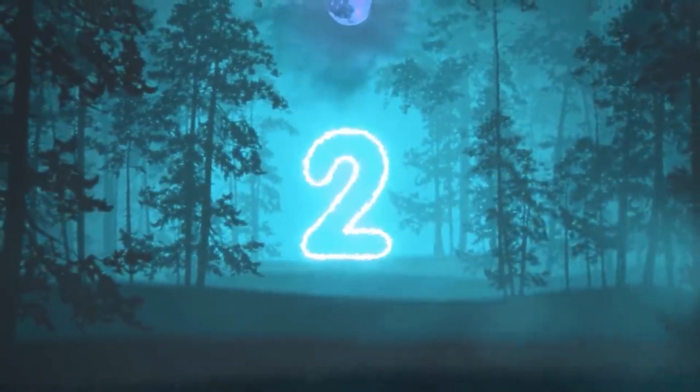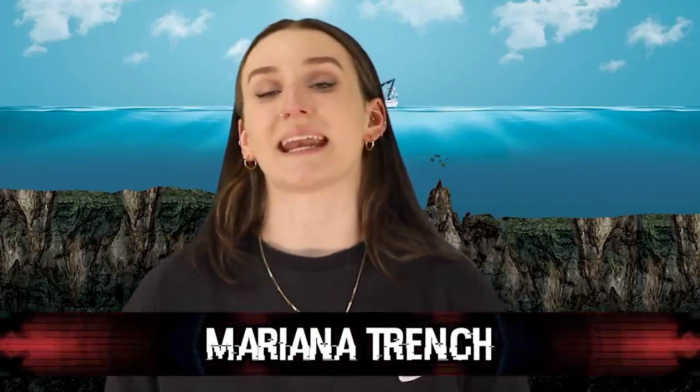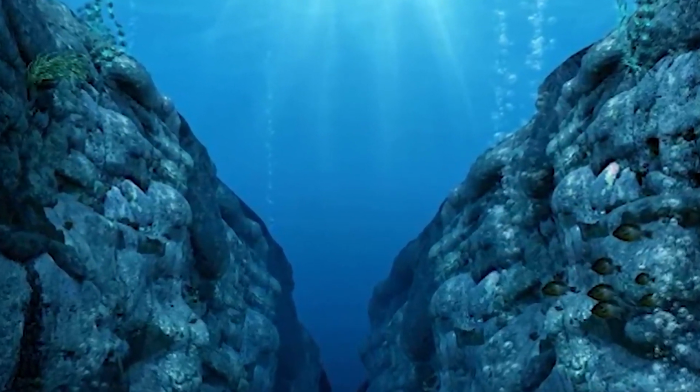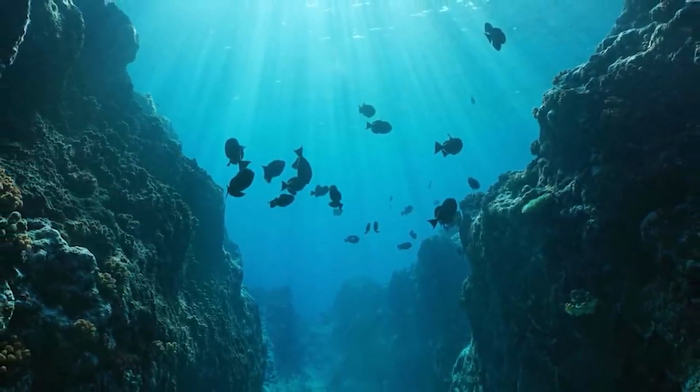Moving on, at number 2, we have the Mariana Trench. The Mariana Trench is located in the western part of the Pacific Ocean, and it is the deepest part of the ocean. It is about 2,550 kilometers long and 69 kilometers wide.